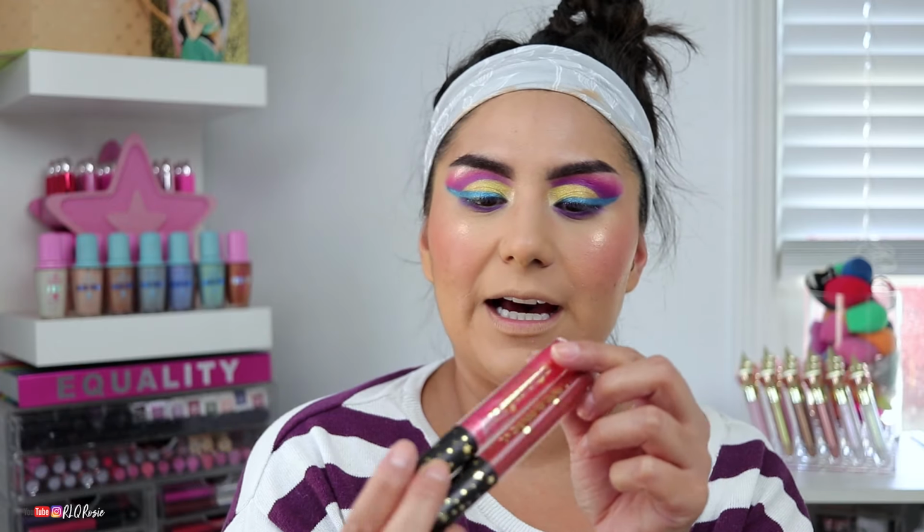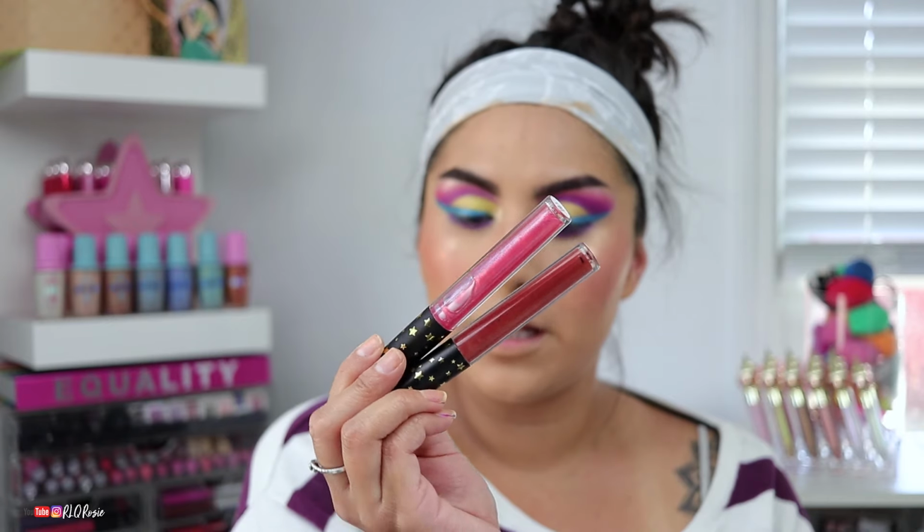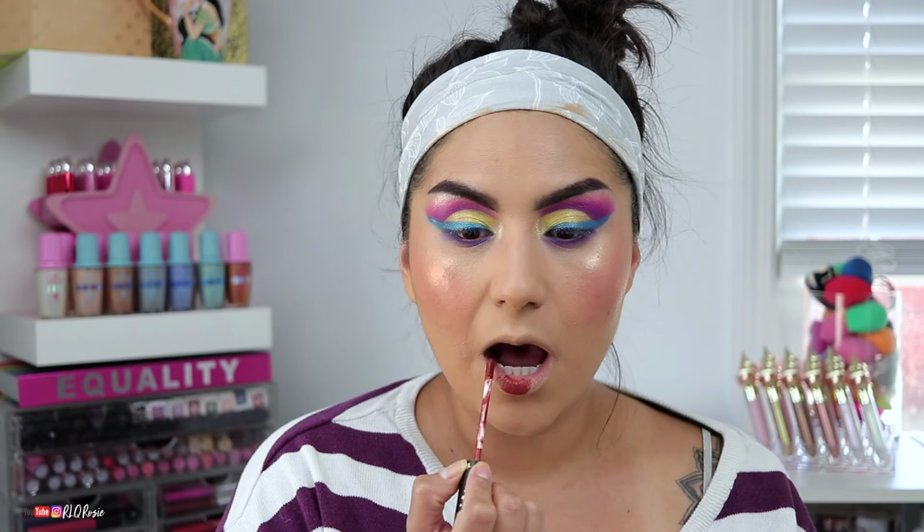So this is the CBD infused lip gloss, Nectar. So I'm going to pop this on and then we'll be back with lashes.